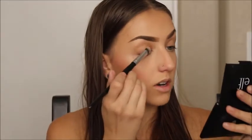So for the eyes, I have absolutely no idea what I want to do. I'm thinking maybe soft glam or something. I think I want to have a sparkly, glittery lid. So you guys are going to be seeing what I do with me because I don't know what I'm going to do. So, as always, I am of course starting out with my MAC Painterly paint pot and my Morphe E14 brush.